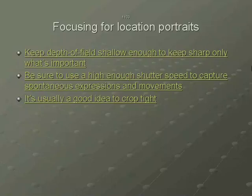The next set of special circumstances that you'll find as concerns focusing will be focusing for location portraits. In other words, shooting pictures of people outdoors, especially close-up pictures of people outdoors. Usually, the main thing you want to remember is to keep the depth of field shallow. The idea being, and I think you got that from some of the earlier things we showed you, you want to keep the focus on the face and keep the background as blurred as possible.